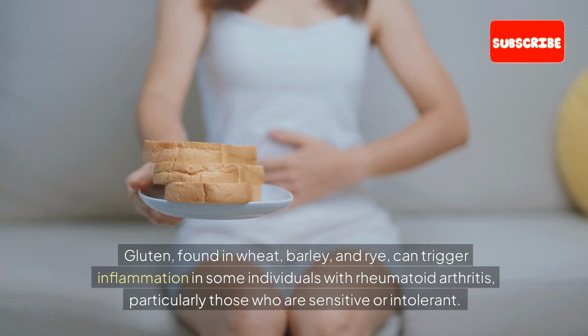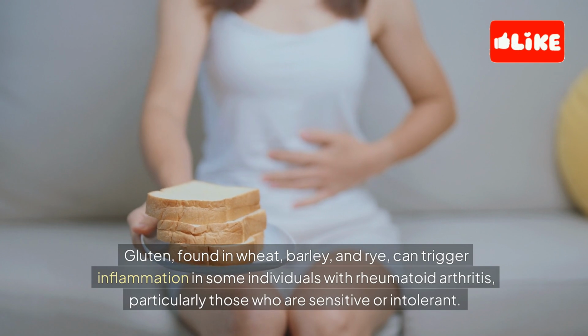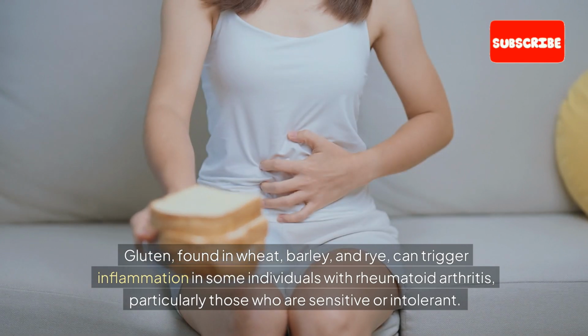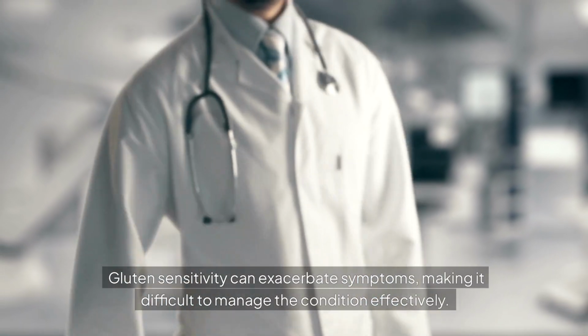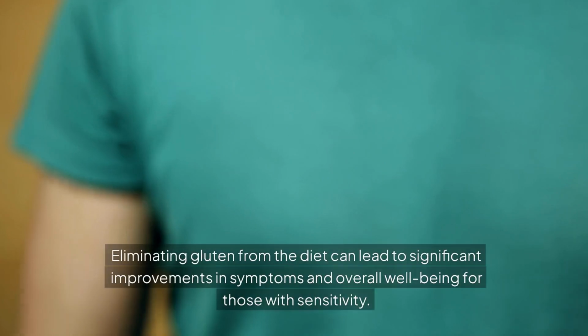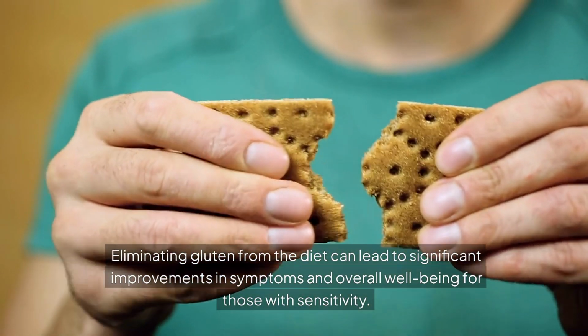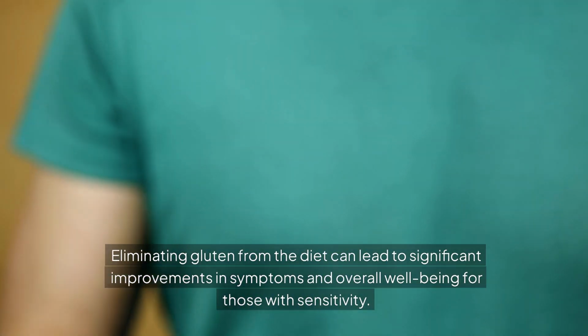Gluten, found in wheat, barley, and rye, can trigger inflammation in some individuals with rheumatoid arthritis, particularly those who are sensitive or intolerant. Gluten sensitivity can exacerbate symptoms, making it difficult to manage the condition effectively. Eliminating gluten from the diet can lead to significant improvements in symptoms and overall well-being for those with sensitivity.